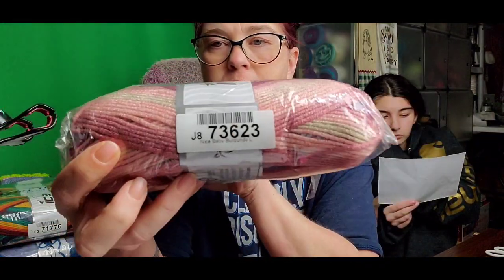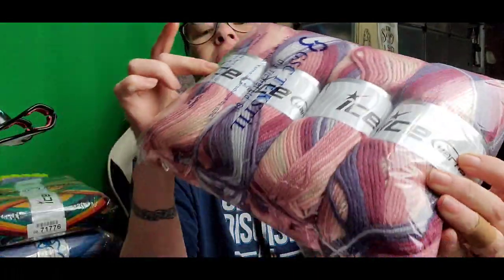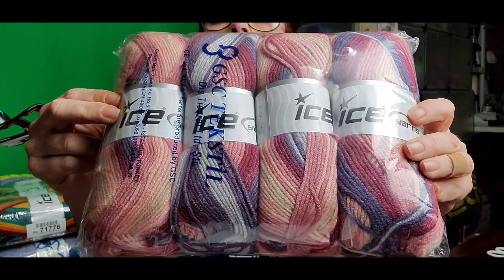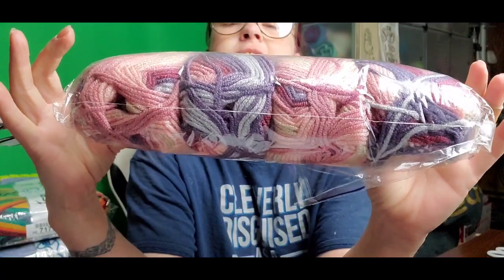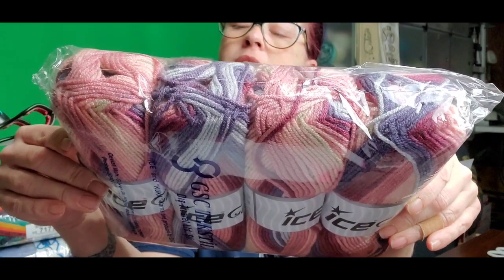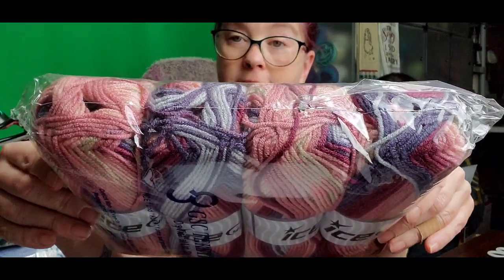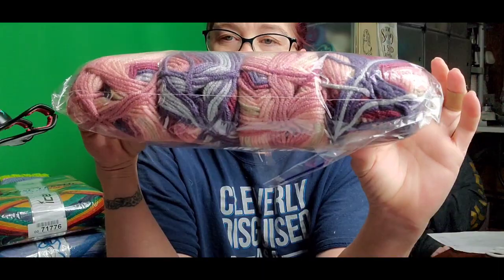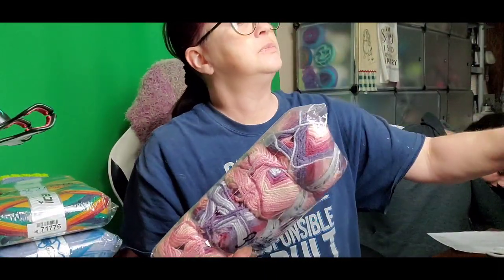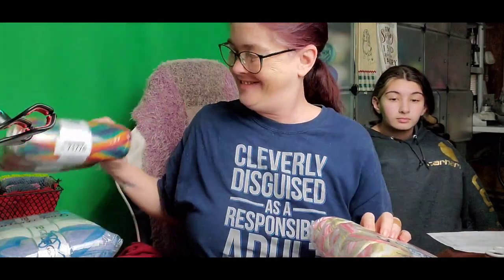73623. It's nice baby burgundy. Sorry about the crinkles. 73623. Well, from what I can see, it's a size 4, 100% acrylic. Salmon, camel, purple, light gray, burgundy, 100% premium acrylic knitting yarn, and it was $6.99. Do you see a trend happening here? There's a little bit of a trend happening.